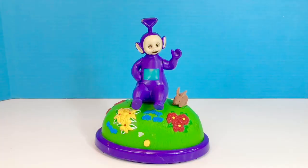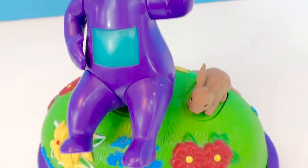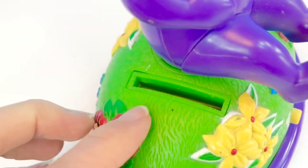Hello and welcome to Tiny Treasures. We have our rare Tinky Winky talking piggy bank with a little bunny rabbit sitting beside him. And he's on a hill with flowers. There is a slot for the coins.